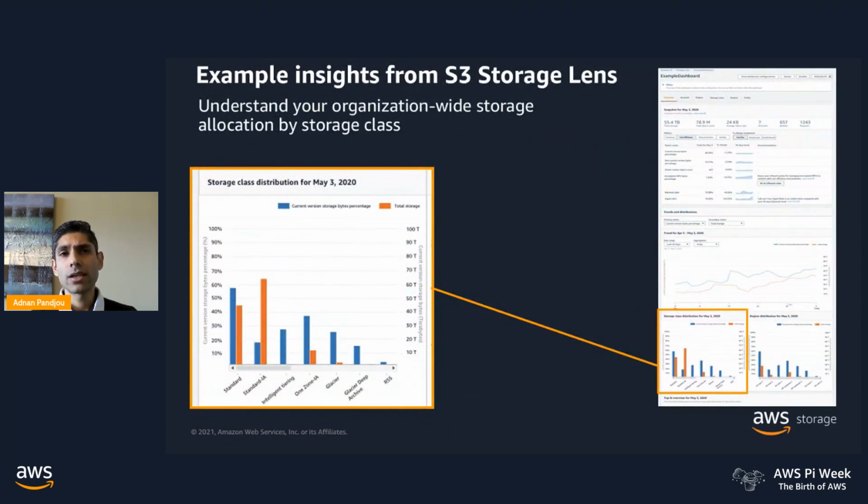Now let's take an example of a customer that has identified a group of data that is infrequently accessed. They may decide to transition those objects into S3 Standard infrequent access storage class, as it can save them up to 40% on storage costs compared to S3 Standard. Once the transitions are complete, the storage administrator can quickly look at the Storage Lens dashboard and see that about 60 terabits of their data has transitioned to Standard infrequent access storage class. And the dashboard gives them that overall account level view.